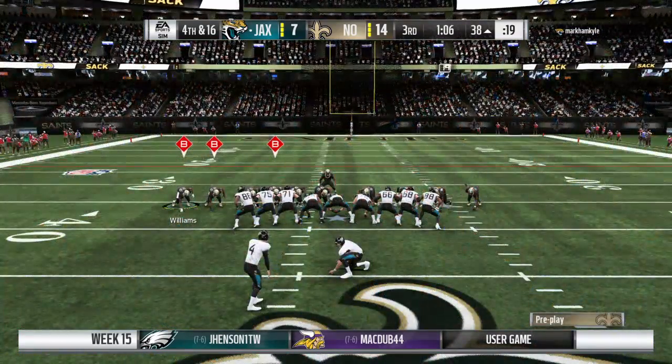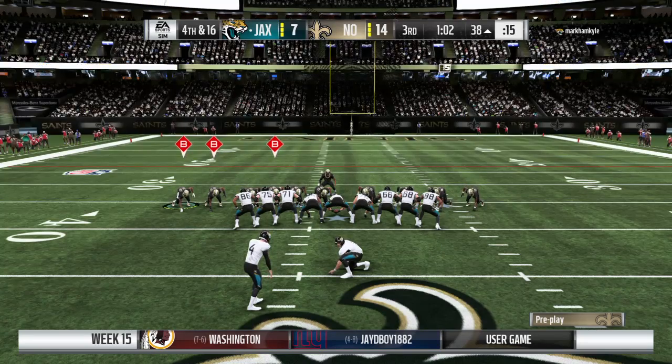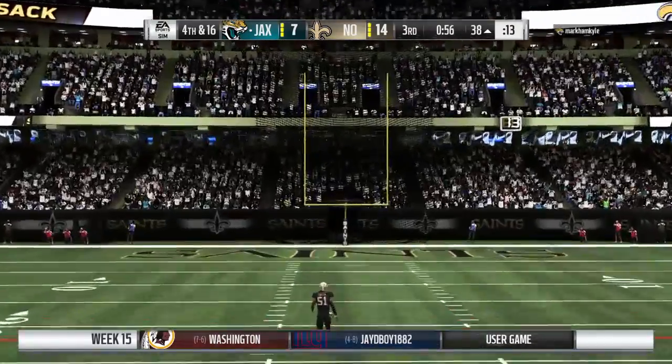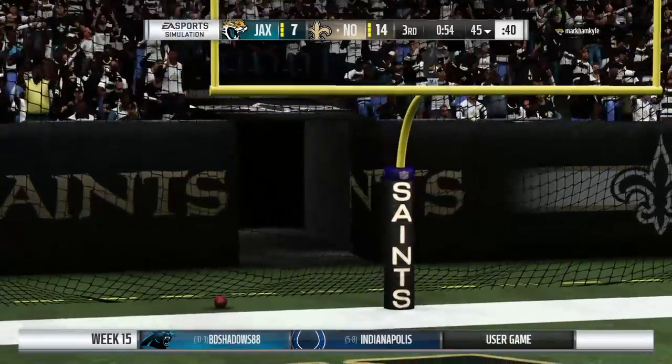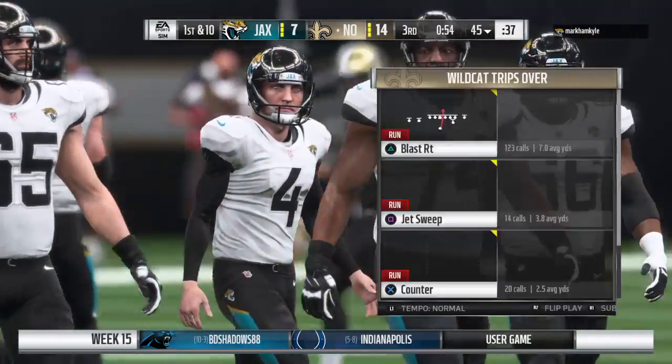On is Josh Lambo now for the Jaguar field goal. This officially a 55-yard attempt. And that one's not going to get there. Not enough juice. An ambitious effort, but it's well short. And this score will stay right where it is.